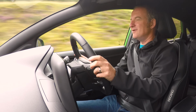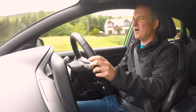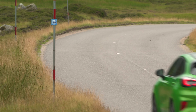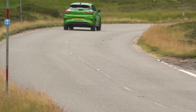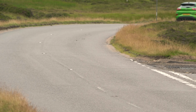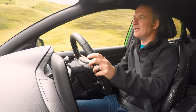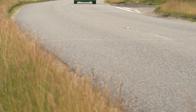it goes well enough. You can tell there's extra mass over the Fiesta. It's not much, I think it's 50 or 60 kilos, but it just blunts that peppy performance edge that the Fiesta has. It's torquey and it pulls nicely in the mid-range. I mean, it's not slow, make no mistake, but especially if you've driven a Fiesta, you're always thinking, Fiesta would have been a bit quicker here.